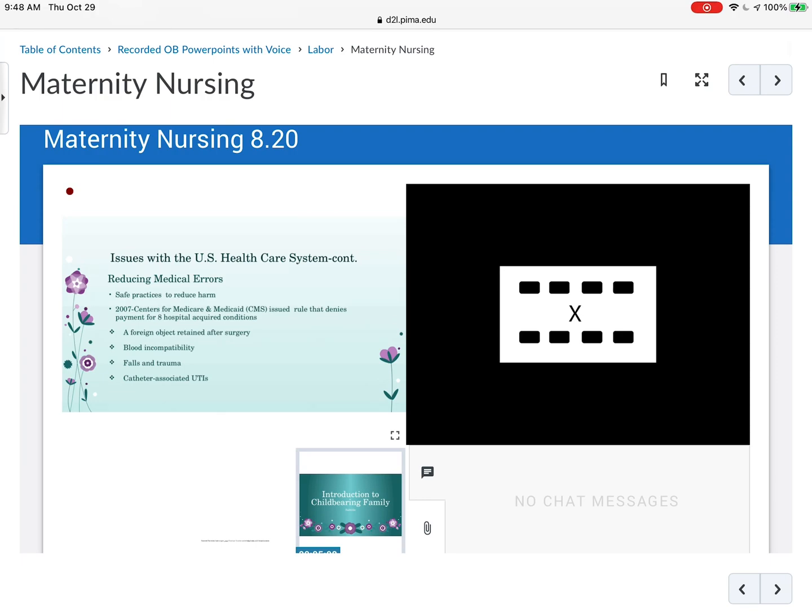So even for vaginal deliveries, you'll notice that we'll do counting of all the laps or the 4x4s and the instruments on the table prior to delivery, to have optimal outcomes.